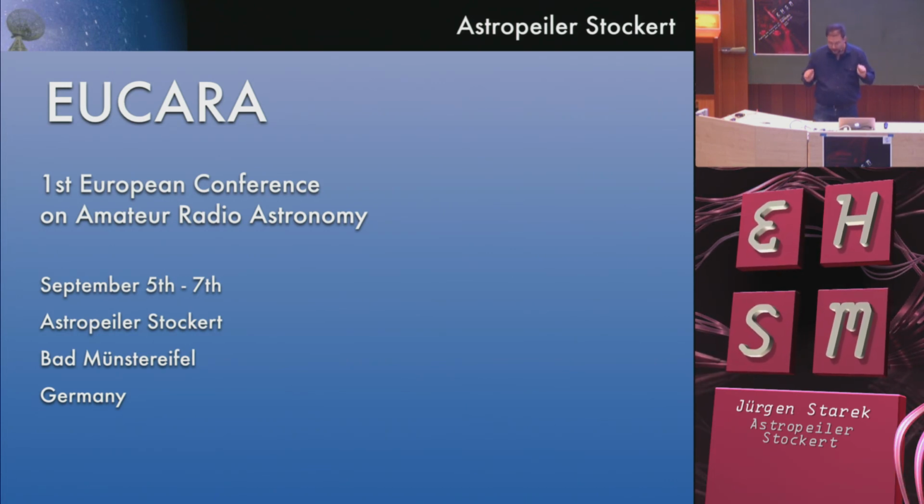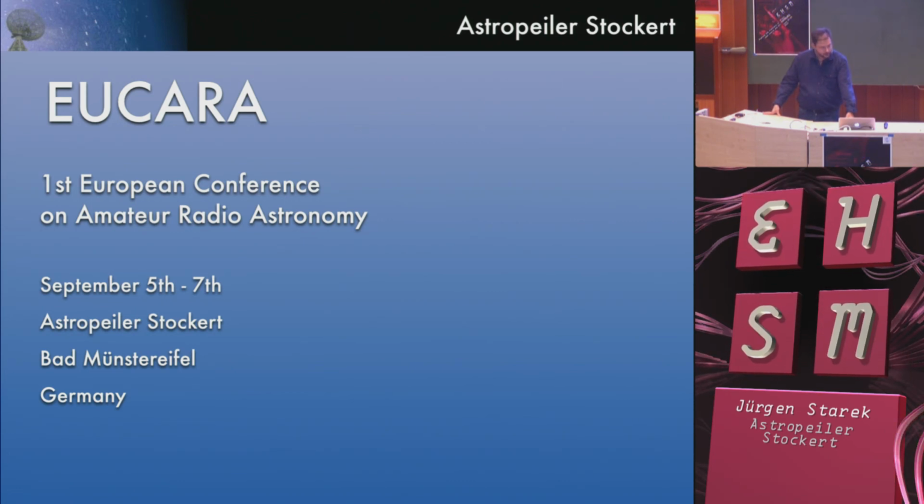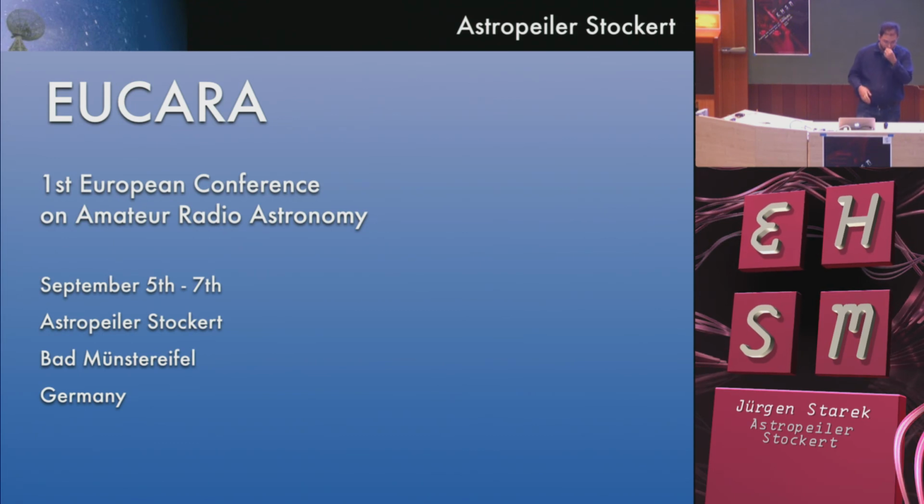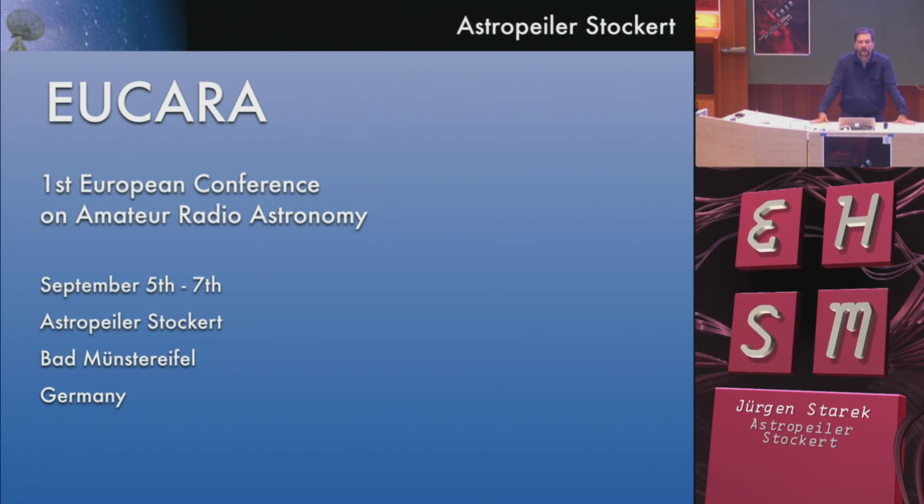So if you are interested in that or know anybody, we will host a conference at Stockert called EUCARA, the first European conference on amateur radio astronomy, hoping to get the entire, at least European community together in early September. And yeah, we'll have to see what we can do, perhaps look at some interesting projects where we can work together and see how these things turn out.